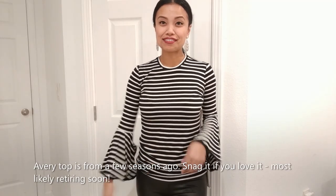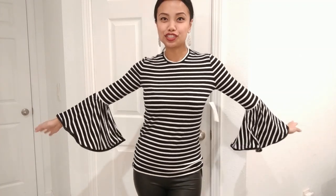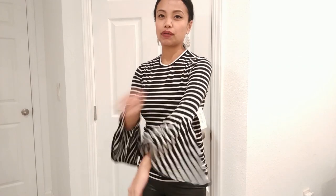Okay, how fun is this top? This is our Avery bell sleeve top. It has really, really good stretch. It is a black and white stripe, and obviously, if you haven't noticed already, there is this amazing bell sleeve detail. I love a good bell sleeve. I think it's so chic, so much fun. It has elastic right here. So even though this is loose and flowing, this part of the sleeve will stay wherever you put it.